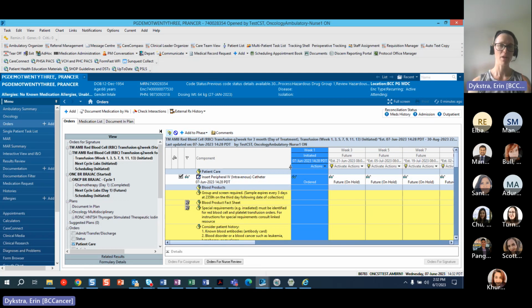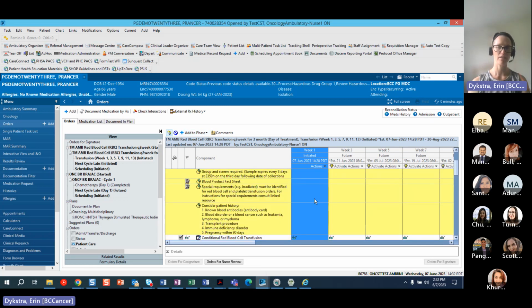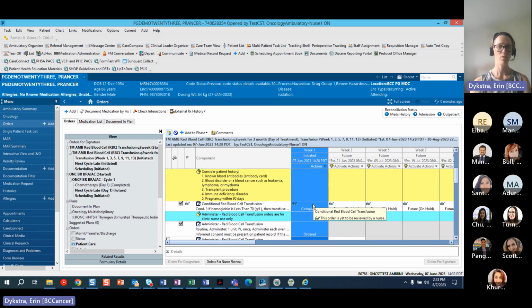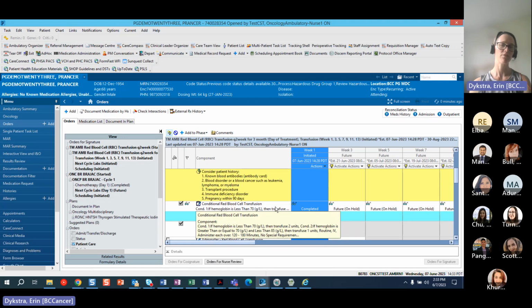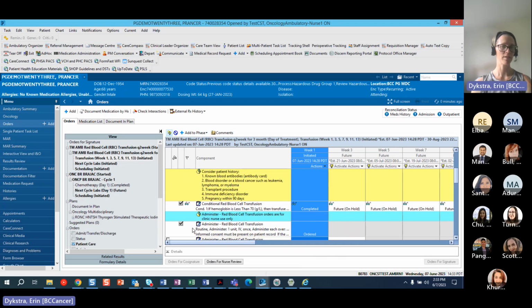I think from my personal experience with supporting nurses doing blood transfusions, what caught me off guard the first few times was the whole conditional red cell transfusion order and then the administer orders. It really confused me at first. I think now I've got it, in that the conditional order is reviewed prior to ordering the blood product, and then the nurse is actually able to order this administer order based on that conditional order. So I just think it was kind of a funny concept for me.